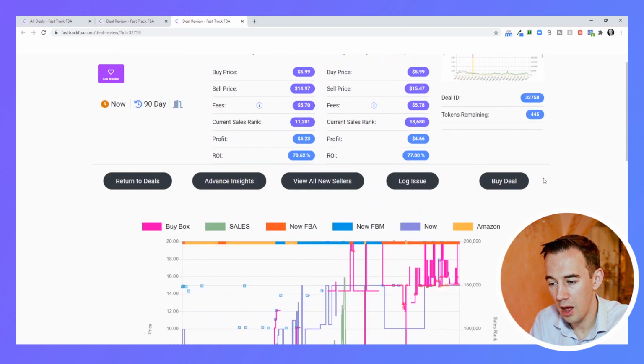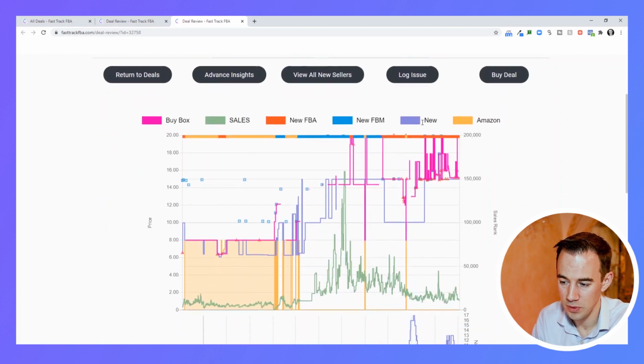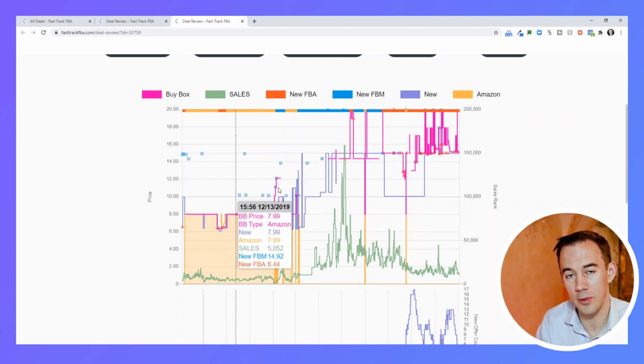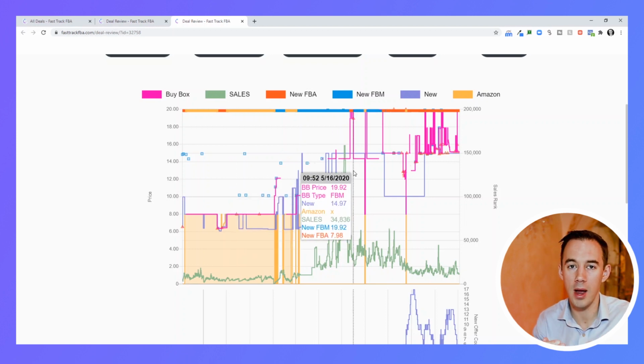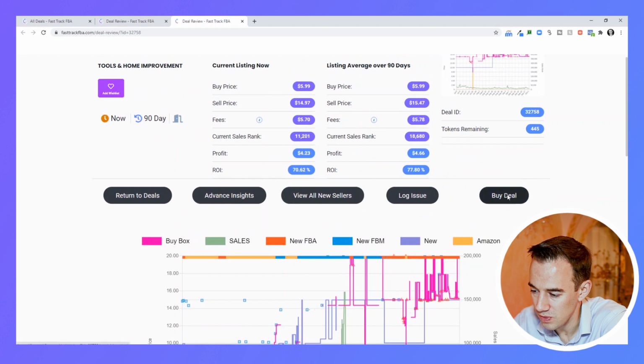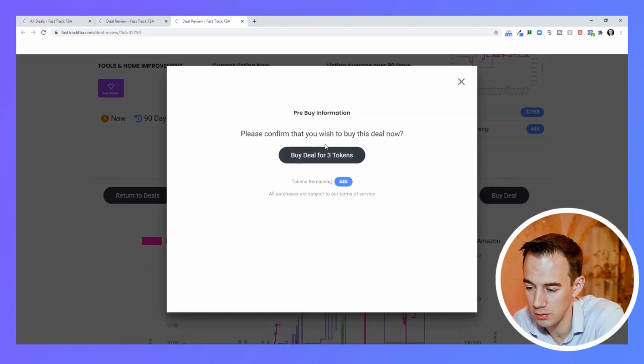So I like the ROI. I like the fact that it's selling really well. Certainly sales rank between 10 and 20,000. My one question would be, I probably wouldn't go very deep just because of Amazon. I'd keep an eye on it, always keep rebuying, but I wouldn't hold too much stock because I'd want to buy it and get in and get out. But hey, let's have a quick look at the deal now. I'd just be wary of Amazon coming back on.